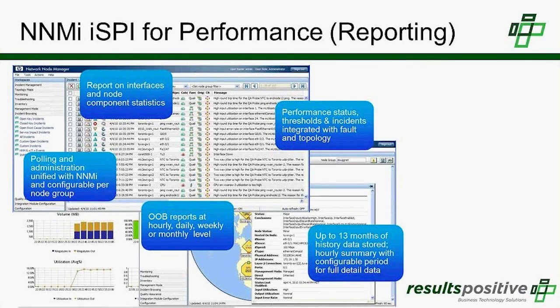The HP iSPI for Performance and other smart plugins for HP Network Management add powerful reporting capabilities. They enhance NNMI by adding awareness of specialized network environments, which gives you the opportunity to provide your team with the information it needs to anticipate issues more quickly and fix those problems. The NNMi iSPIs include iSPI for Performance, Traffic, Quality Assurance, Engineering Toolset, as well as MPLS, Telephony, and IP Multicast.